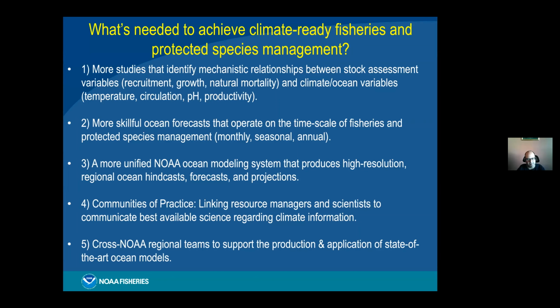As I mentioned in the previous slide, the majority of the work that we've done has dealt with these longer term decadal projections because we just don't have skillful seasonal to annual forecasts that might actually benefit tactical fishery management decisions, as opposed to these longer decadal projections that we've mostly been focused on. We also need a more unified NOAA ocean modeling system.